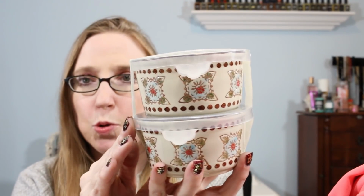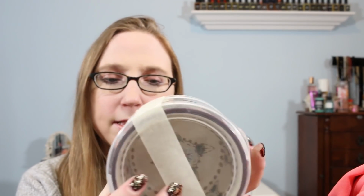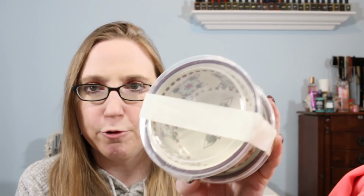And then I also found these two matching, much smaller bowls, but they also have lids, and the set of two was $3.99. So these would be good to take some stuff to work with me, whether that's leftovers, soup, or fruit, whatever I want to throw in there. Lately I've been on a soup kick, so that's what I was thinking.